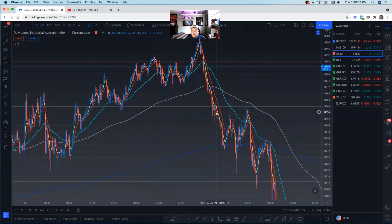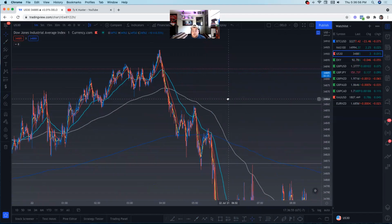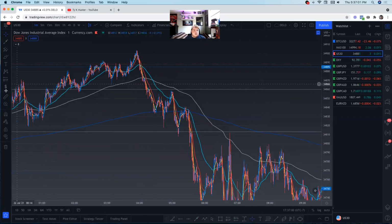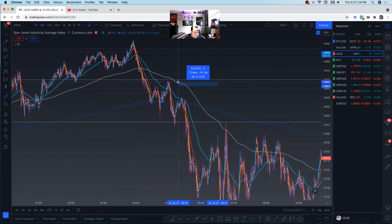Now the real move happened a little later on in the morning, this morning, and I was dead to the world sleeping because we all need to sleep. As you can see, we had our cross here at 4:26 in the morning. Also, your candles break below your EMAs, and as long as your candles are below your aqua line, you are selling. And as long as that's good, you can maintain on the cross here.